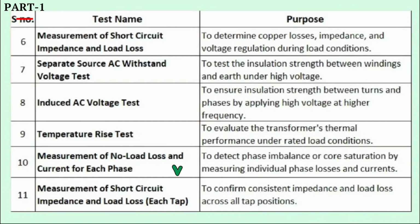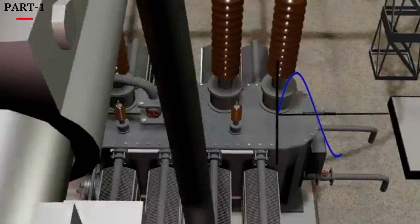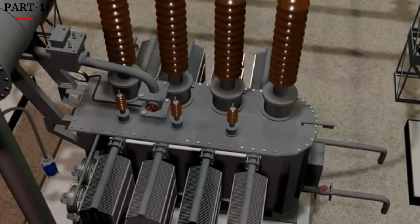10. Measurement of no-load loss and current for each phase, to detect phase imbalance or core saturation by measuring individual phase losses and currents. 11. Measurement of short-circuit impedance and load loss at each tap position, to confirm consistent impedance and load loss across all tap positions. Before we learn how to conduct each test, we should know the correct nomenclature of HV and LV windings.